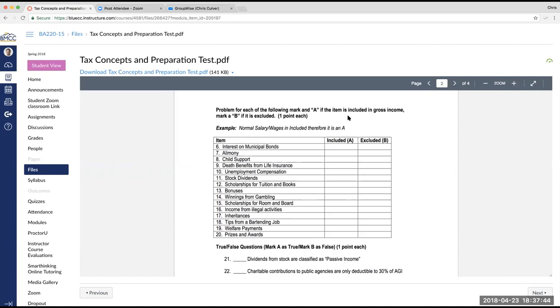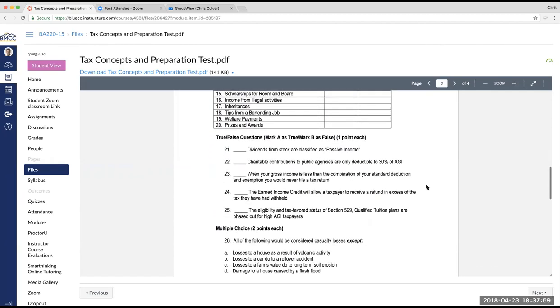And so that's, again, we won't necessarily have a problem like that, but that's just sort of a quick review of that included versus excluded decision that we have to make a lot. True, false questions.